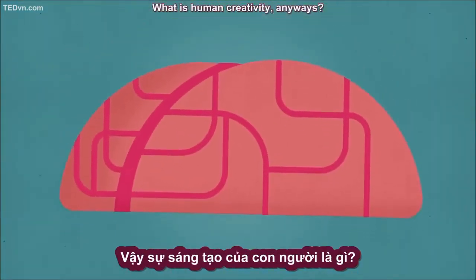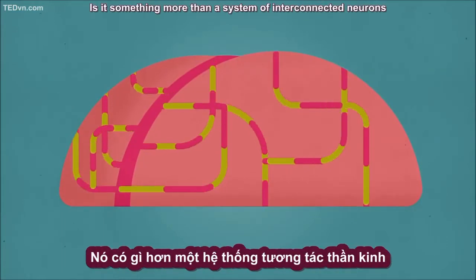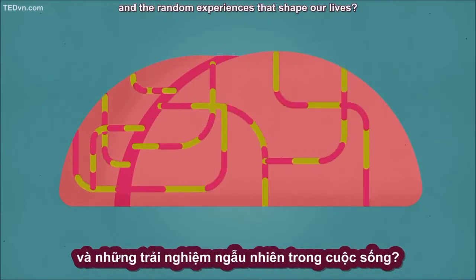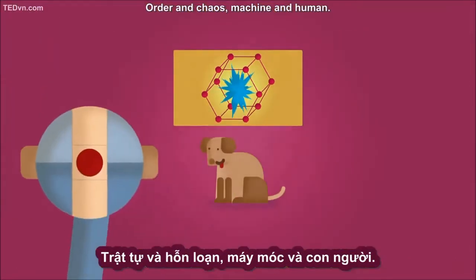What is human creativity anyways? Is it something more than a system of interconnected neurons, developed by biological algorithmic processes and the random experiences that shape our lives? Order and chaos, machine and human.